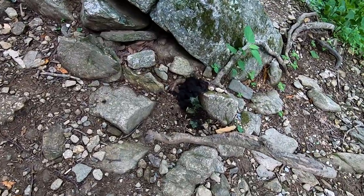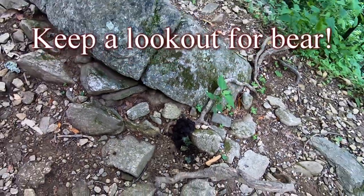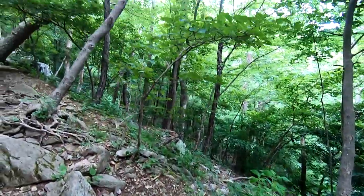Well, what you're looking at is a giant honking wad of bear poop. So, yeah. Hopefully we don't see any actual bear.